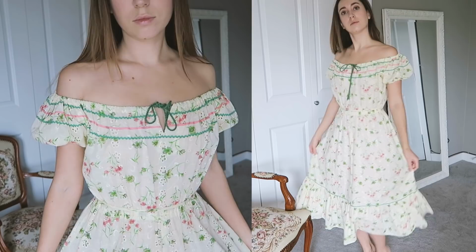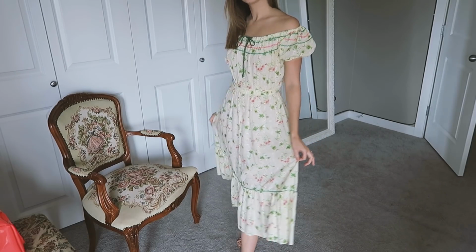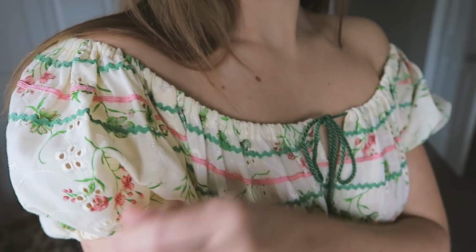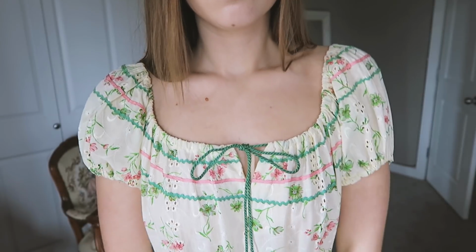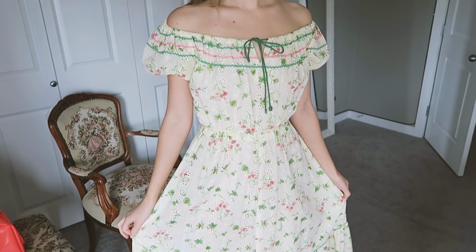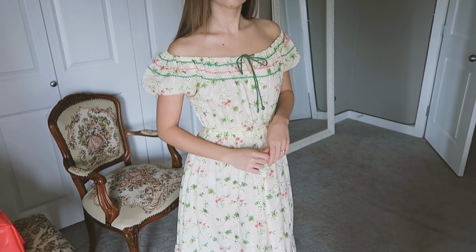I absolutely love the color of this dress, the cut of it, the fact that it has these crochet details all over it. It also can go on and off of the shoulders, and I love how poofy the shoulders are. It is so feminine and so beautiful, and I can definitely see myself wearing this in summer and also using this for a photo shoot. So yeah, this was the first piece.